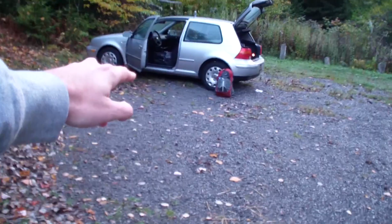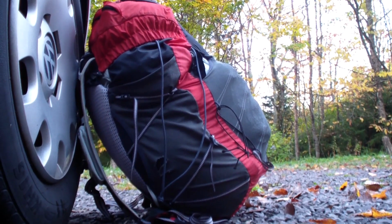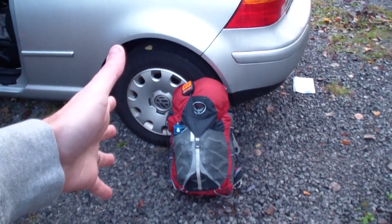So, yeah, let's go on over here to the car, get myself together. I got 3 days out here, 2 nights, some gear laid out here, my pack. I've made some notable changes to it for this trip, which we'll get into once we get going.